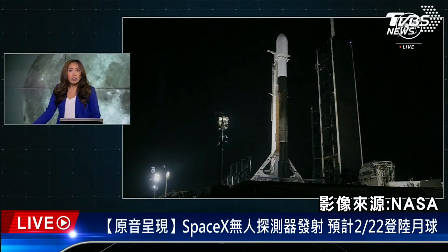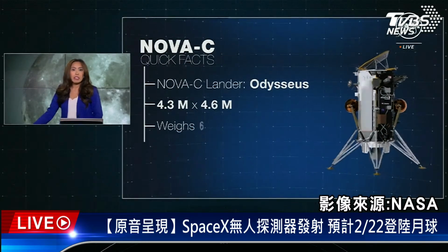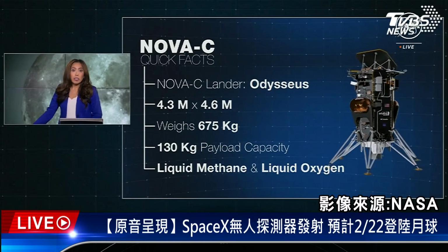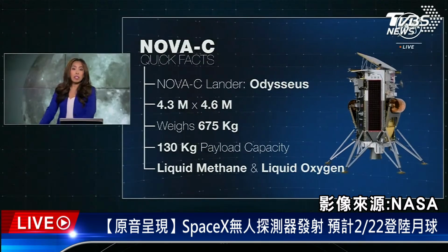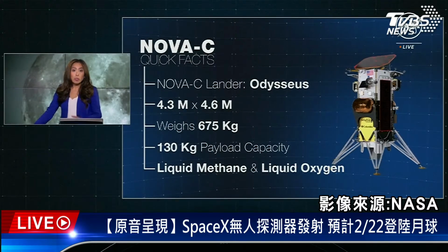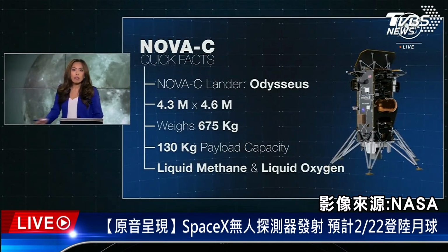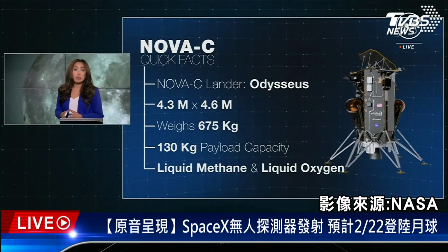It's an autonomous Nova C class lunar lander named Odysseus. Including the solar panels, it is 4.3 meters tall. Including the landing gear, it is 4.6 meters wide. The lander weighs approximately 675 kilograms and is capable of delivering about 130 kilograms of payload to the surface of the moon. Most of that spacecraft weight is fuel. Odysseus uses a liquid methane and liquid oxygen main engine that can throttle down to perform its final descent to the lunar surface in one continuous burn.